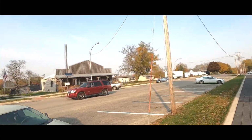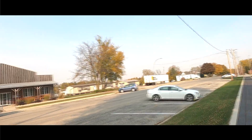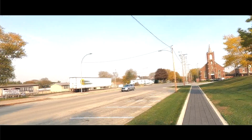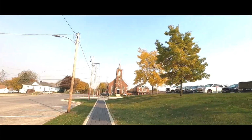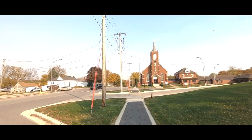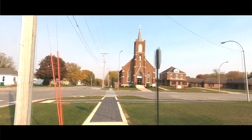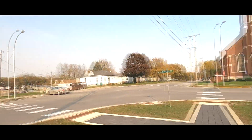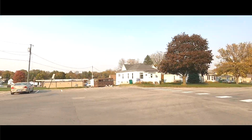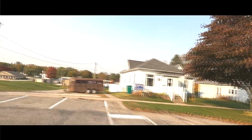Off to the left here used to be the high school and the elementary school, which are long gone. You see where those trailers are. But that was where we went to high school. Catholic church there, straight ahead. For those of you who grew up in West Union, this is kind of superfluous to give all this detail, but there might be a few people that watch this who are unfamiliar with the history of West Union.